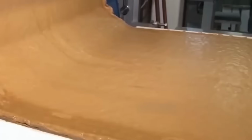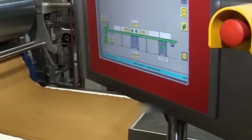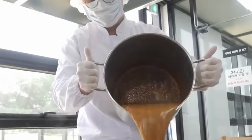The bars now enter a cooling tunnel for caramel setup. This tunnel is maintained at a lower ambient temperature and spans several meters to allow gradual cooling without thermal shock. As the caramel cools, it solidifies just enough to support chocolate coating without running or shifting. This balance is critical for appearance, structural integrity, and mouthfeel.